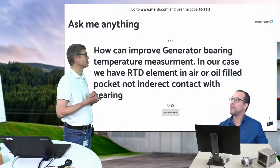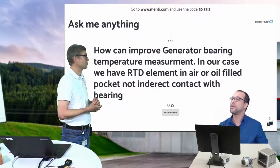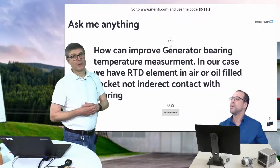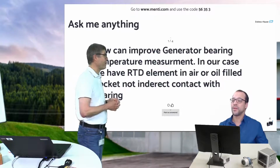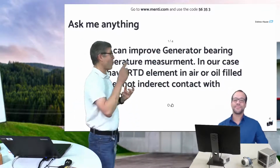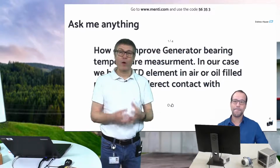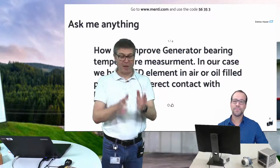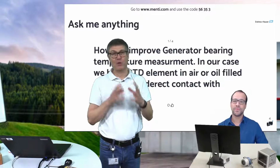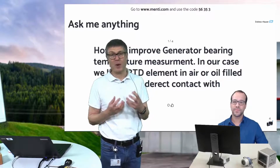Then, how can we improve generator bearing temperature measurement? In our case, we have an RTD element in an air- or oil-filled pocket, not in direct contact with the bearing. Perfect. So the best answer is already mentioned here. Oil-filled. If your sensor pocket is oil-filled, it's 10, 20 times better than just with air. As you can imagine, air is a heat insulator.